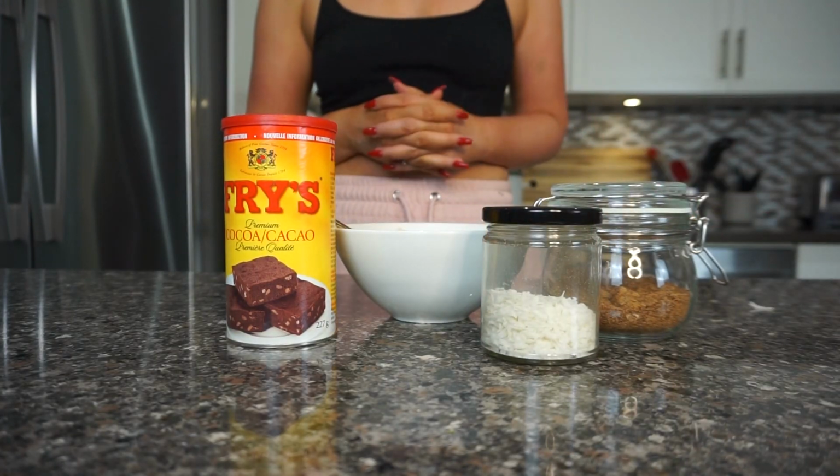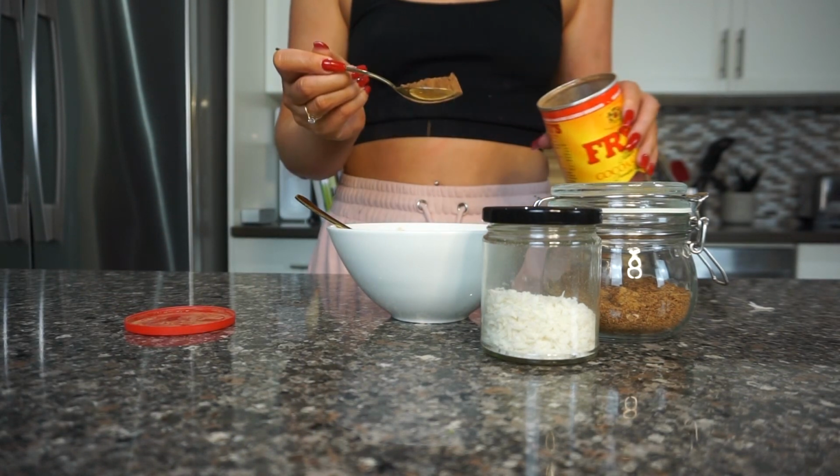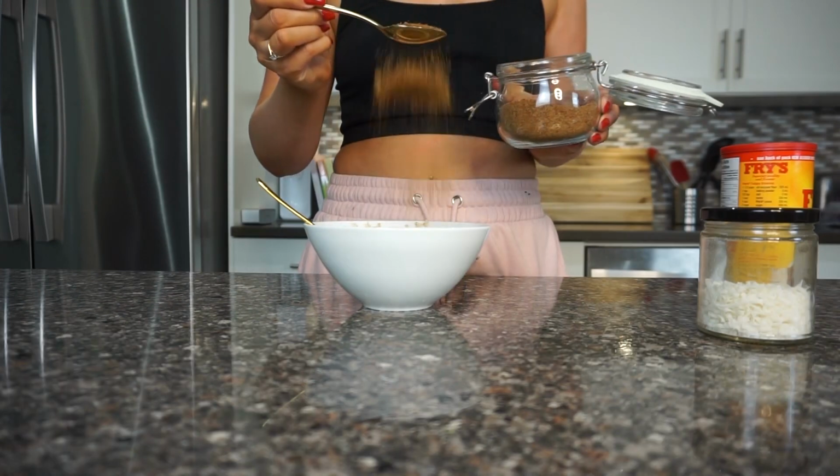Sometimes I'll add fresh fruit and stuff like that, but honestly, it's really hard for me to keep that stuff good in my fridge because it's just me down here, and Sam doesn't want to eat anything that I cook for her.